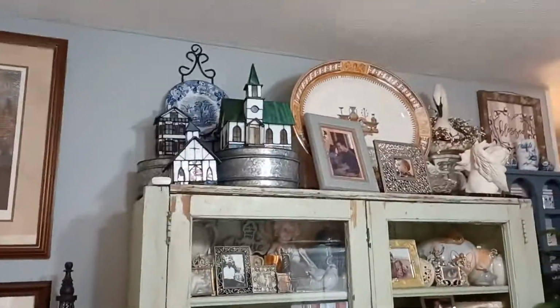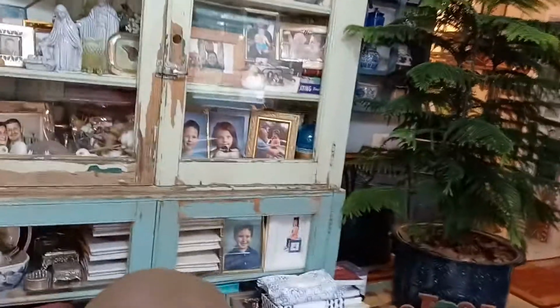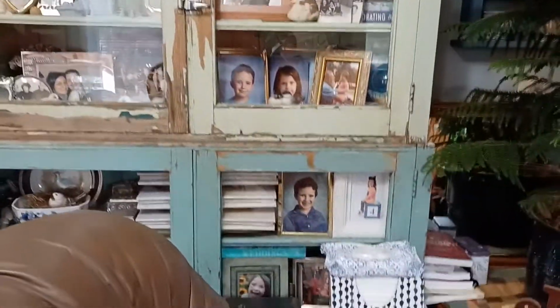This is the kids' shoe cubby. That's where they put their little shoes when they come here. We keep up with their shoes. And the old cabinet that has the treasures in it, more books, more books.